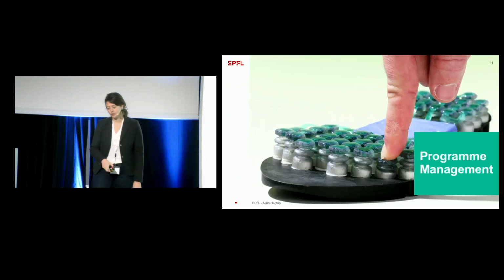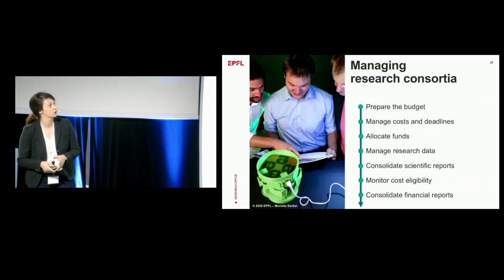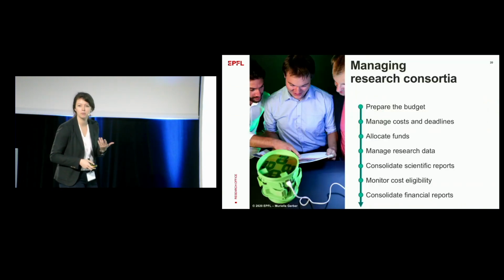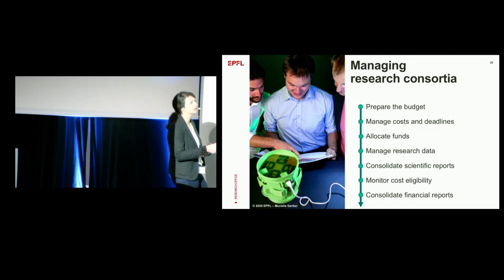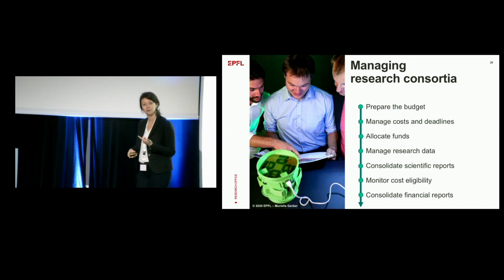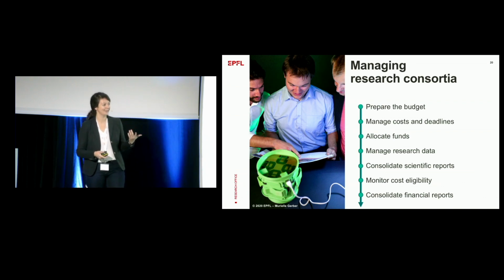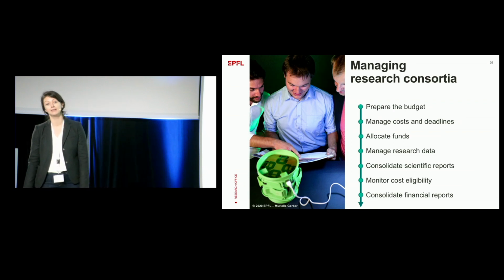Okay? So I got a little ahead of myself and explained the program management just a bit, but in general, this is going to be the assistance for the coordination of a large project. So you may ask, what kind of admin burden are you talking about? What can you help me with? Any of the things you see here, from preparing the budget, managing the costs and deadlines, allocating those funds, managing your research data. I'm sure my library colleagues are happy to see this one. Consolidating your scientific reports, monitoring cost eligibility, and finally consolidating those reports. Because what you will get from the financial service will not be a report you can necessarily submit directly to the funder, but we'll help you to consolidate it.